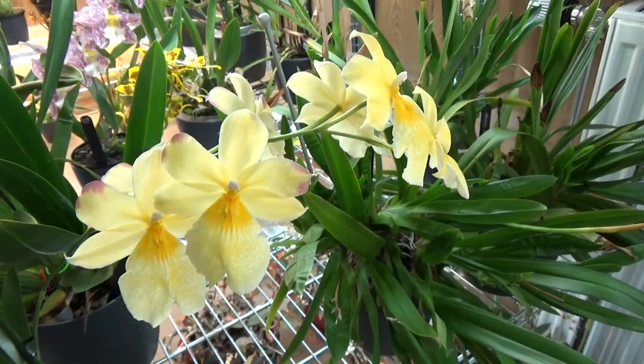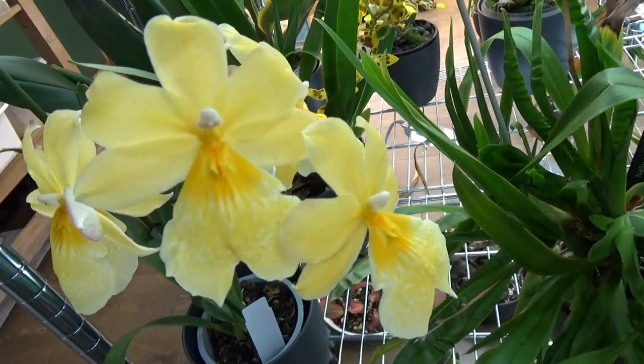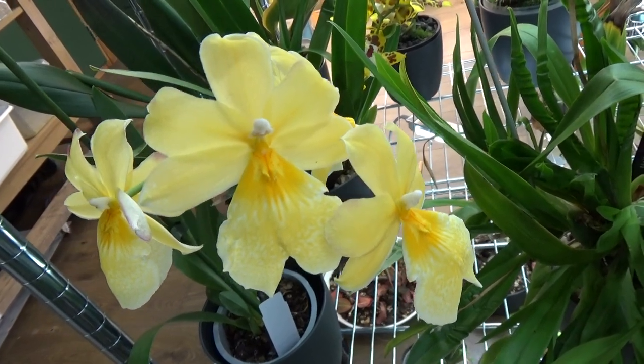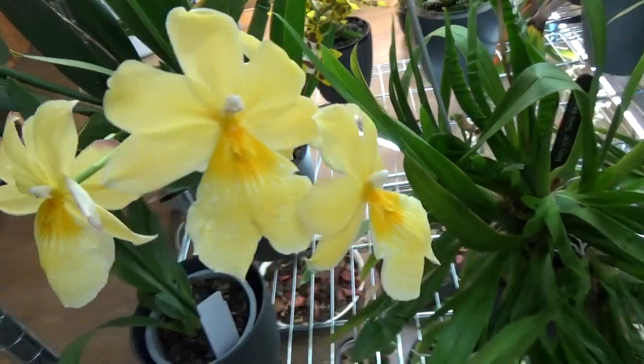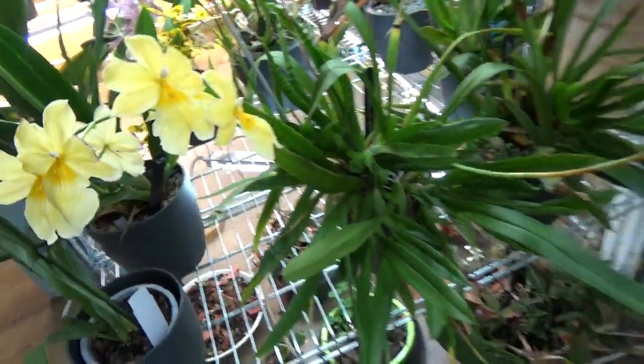This is the spike it came with, so those are not my blooms, so to speak, but still beautiful. I'm so incredibly happy to have this in my collection. I love the yellows, as you probably know.